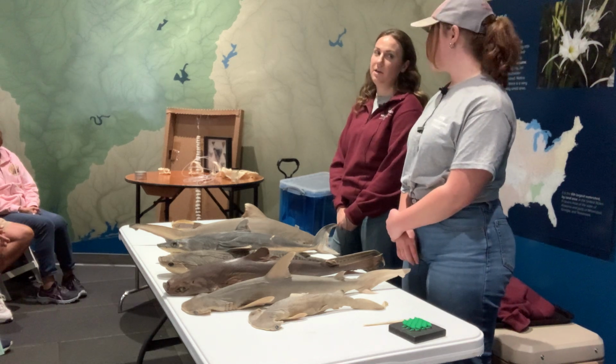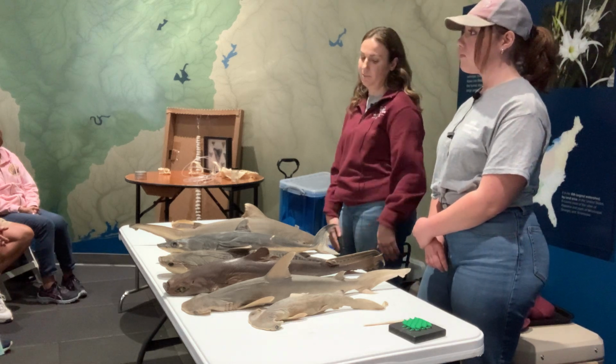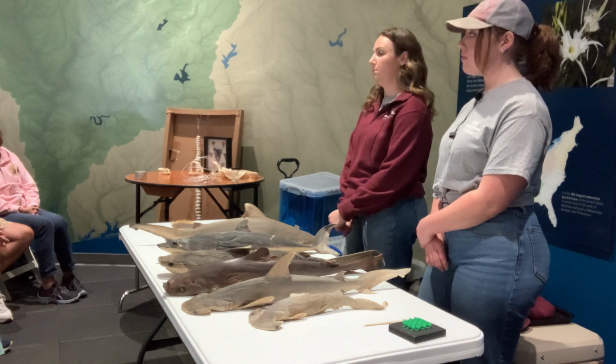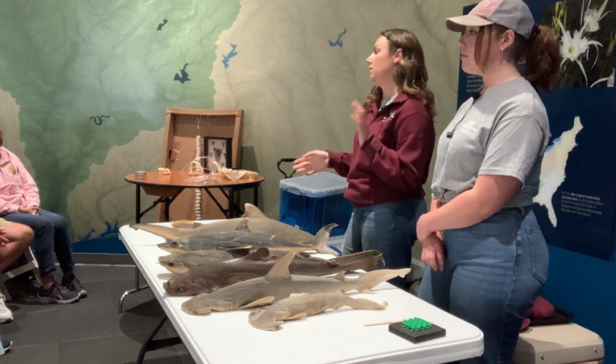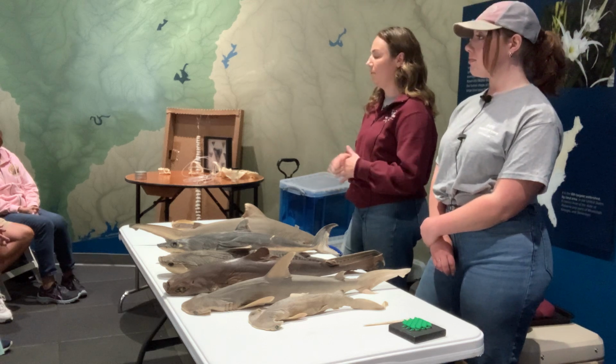Right. Yeah. Scales have been used. You can also use spines for some deep water species that do have spines, like our gulper shark has spines. So that's been done successfully for some species. But right now, the most common method is still using the vertebrae rings. Hopefully in the future, we'll develop some more standardized non-lethal ways to do that. And people are definitely working on that right now.